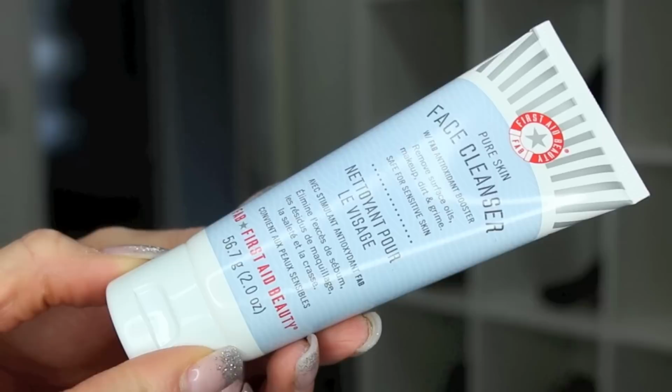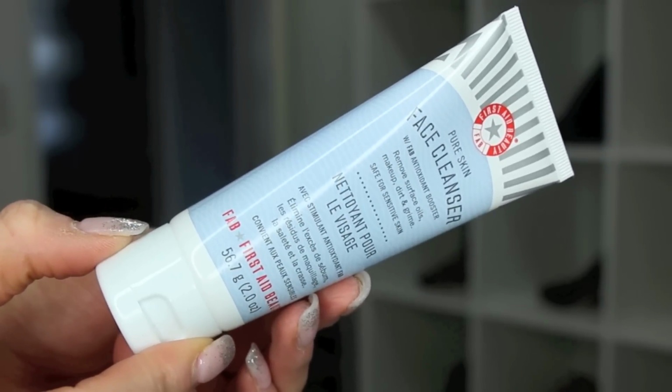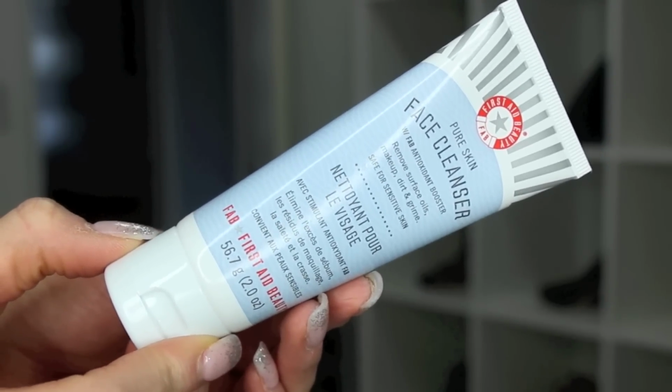Now in the evenings, for my cleanser, I either use the Dove Beauty Bar for sensitive skin, or I like to use the First Day Beauty Pure Skin Face Cleanser. So I kind of go back and forth between these two. Sometimes I'll just use the bar soap, sometimes I'll use this. Neither one is irritating, so sometimes I just like to use this because it's cheaper. So if I'm starting to run low on this, I'll use this. And this also works great with the Clarisonic.